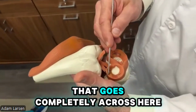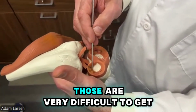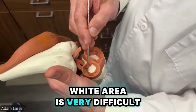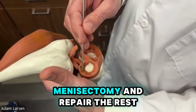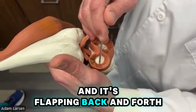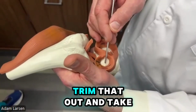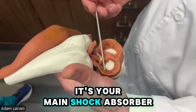If you have a tear that goes completely across here, called a radial tear, that's a problem. Those are very difficult to get to heal. Maybe you can get this part to heal, but the part in the white area is very difficult to get to heal. So sometimes we've got to trim out part. We call that a partial meniscectomy and repair the rest. If it's a piece that's shredded or like this piece tears and it's flopping back and forth, locking your knee up, and it's what we call a flap tear, sometimes you just have to trim that out and take it out. But we try to preserve as much as we can because, again, it's your main shock absorber.